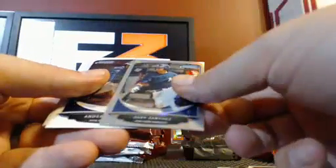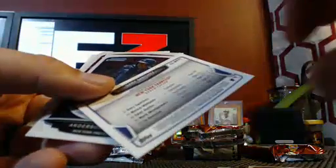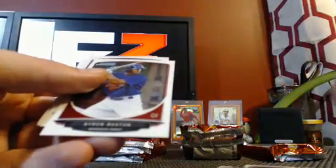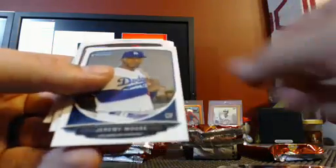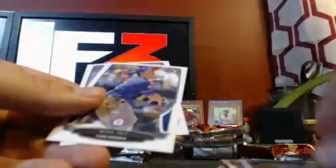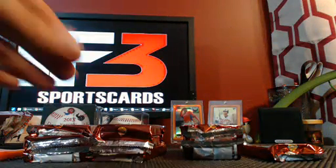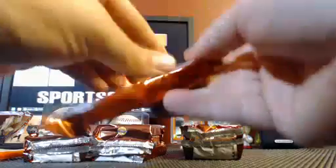Gary Sanchez for the Yankees. Cream of the crop, mini refractor. Anderson Feliz. Byron Buxton, chrome base. Alcantraz, Jeremy Moore, Snyder, Casey Kelly, Profar, Andrews, Lincecum, Beckett, Olt, and Familia. So still no auto. Still looking for our autos. Got some color so far. Got a gold. Got a blue. No autos.